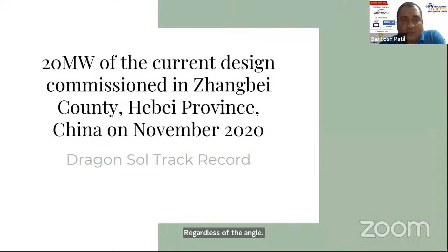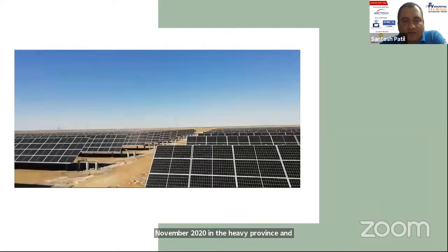The current design, the 20 megawatt, was commissioned in November 2020 in the Hebei province, and this is the actual site photograph.